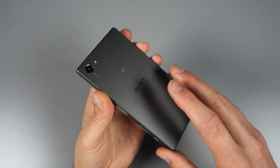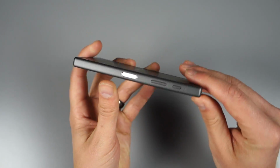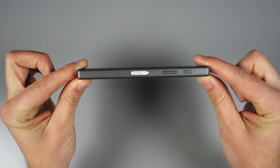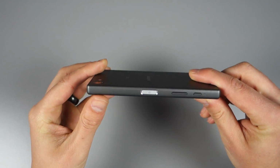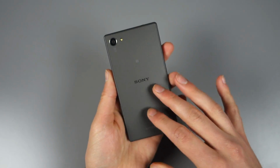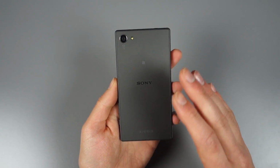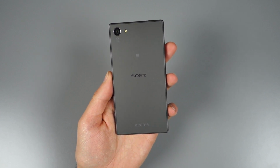It has 2 gig of RAM, 32 gig storage with SD card support, a 2700 milliamp hour battery in here. So it's not the thinnest phone ever made, but it does fit comfortably in hand. And that's a sizable battery for a phone this small, and it could last up to 2 days. And if you're familiar with the Z line at all from Sony, they're almost always kings in the battery department. So I'm expecting this one to be as well.